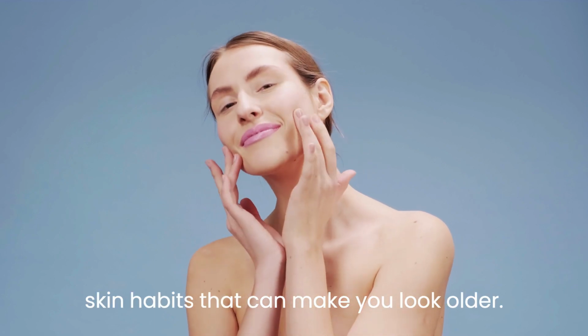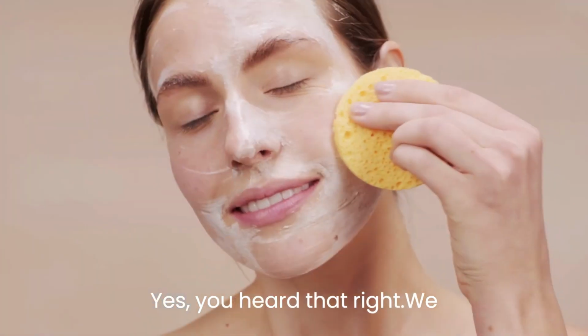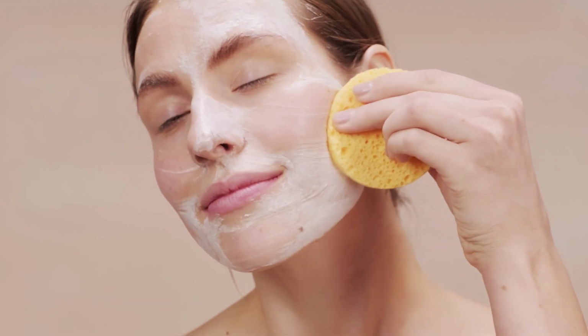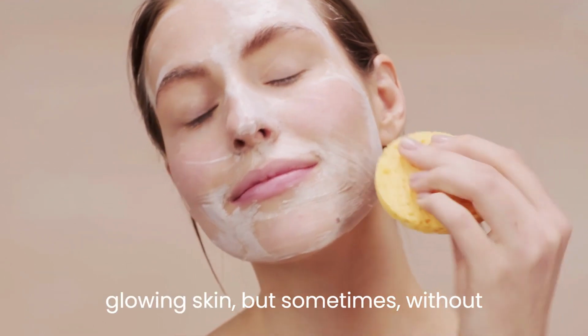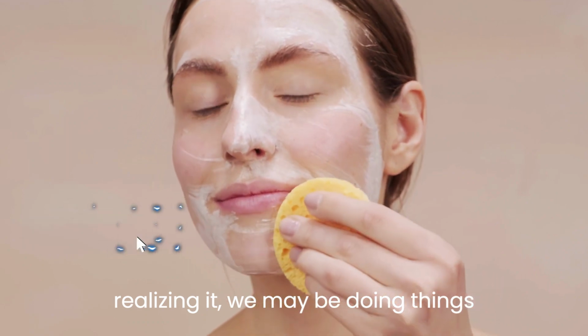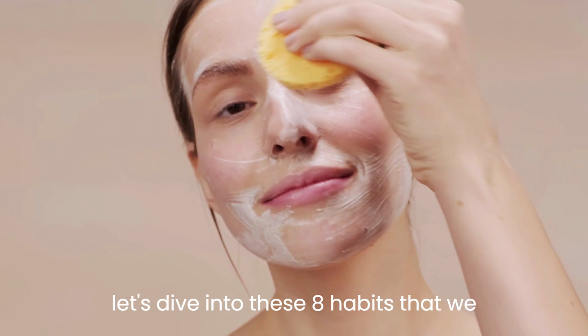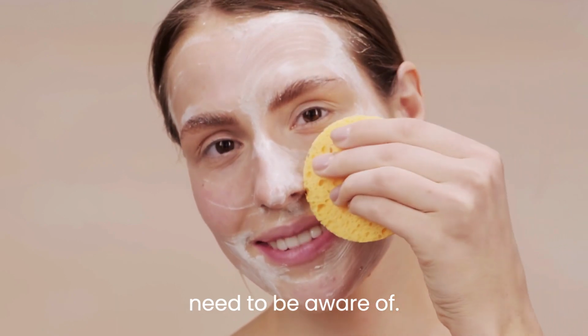Today we're talking about skin habits that can make you look older. Yes, you heard that right. We all want to have youthful, radiant and glowing skin, but sometimes, without realizing it, we may be doing things that are making us look older. So, let's dive into these 10 habits that we need to be aware of.